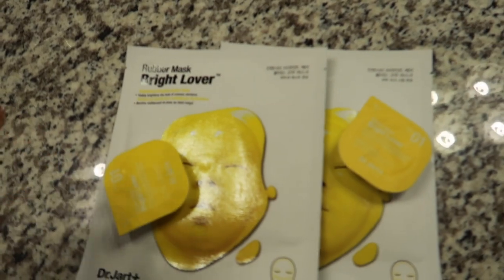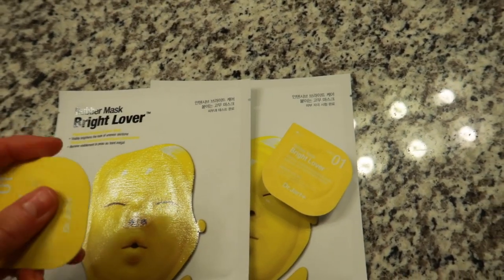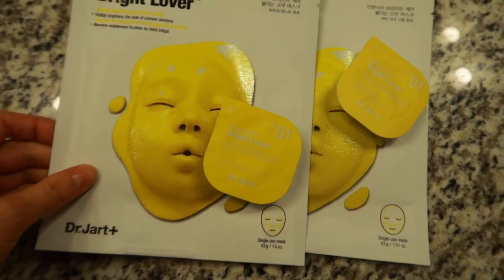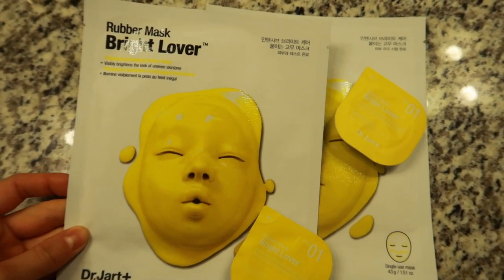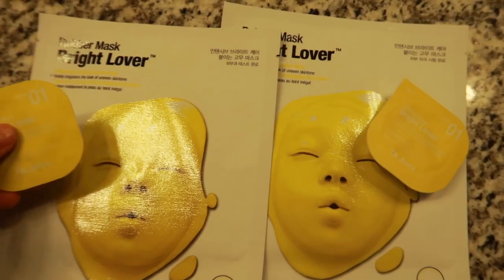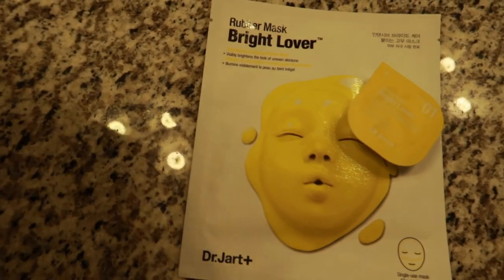So yesterday I went on the lake with Taylor and Maya, but when I was over at Taylor's house, she didn't want these masks, and I love Dr. Dart masks. I think they're great. So I think I'm gonna do that tonight, or one of these tonight.